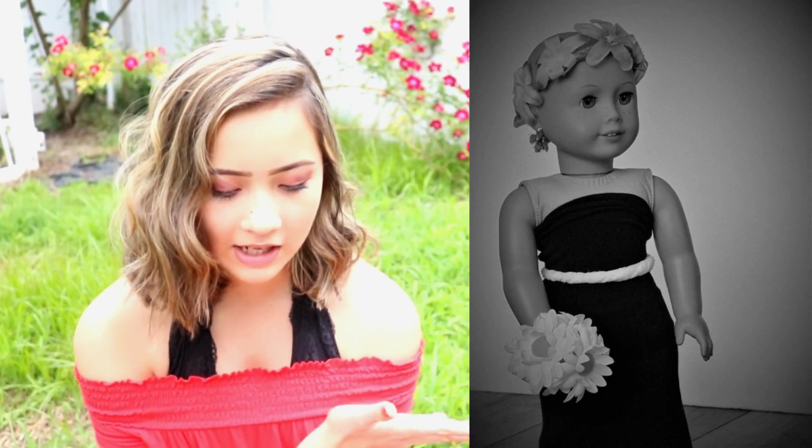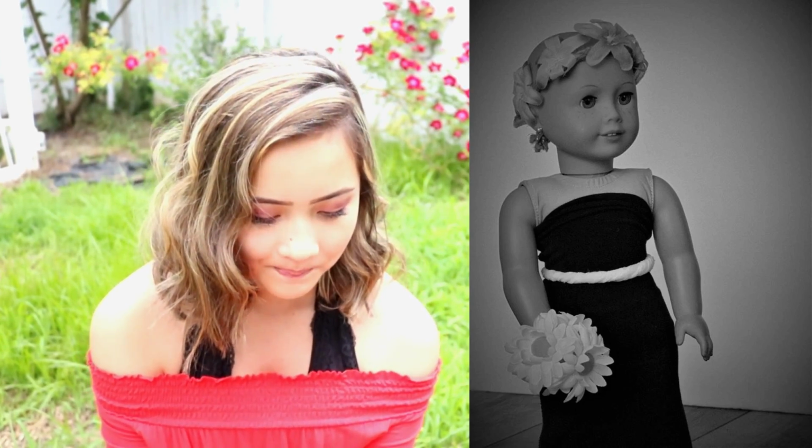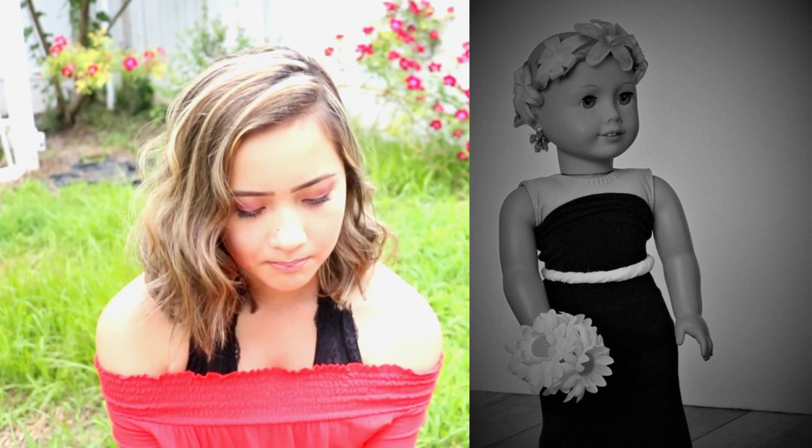Next photo is from Harmony, and I think this is so cool, and I appreciate that you took my advice and used the fading in the corners. It really adds a dramatic effect to your picture, and it definitely looks like a perfume ad to me. The dress is gorgeous. I love her earrings. I think they're feathers, and the flower crown is also cute. I think it's a little bit too dark on the doll. She kind of just blends in with the background, and there's not too much visual interest in this picture, so I would maybe try to add some flowers in the background, or I don't know, something to jazz it up a little bit.